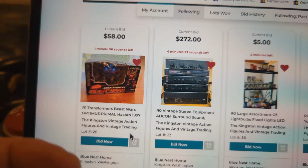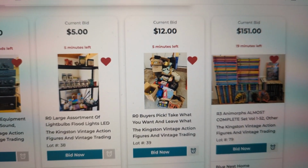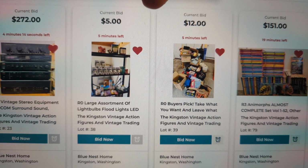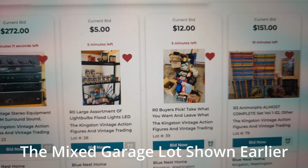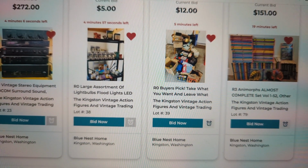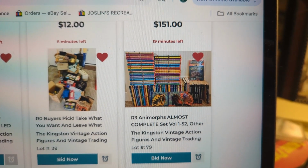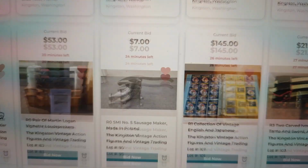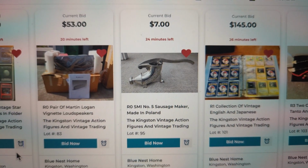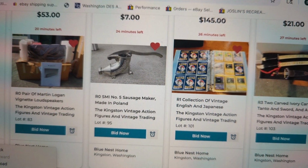$58 on that Beast Wars Transformer, $272 for the electronics. Now, if there was enough there to justify the trip, I'd definitely bid on this item, because I sell things like tire chains that are still sealed in the packs all the time. Here's a set of books. It says nearly complete, $151. Speakers, $53. Sausage stuffer, a dying art, making your own sausage, $145 on the Pokemon cards.